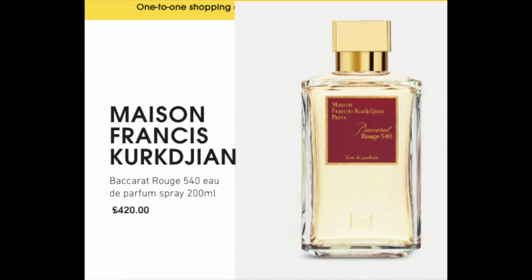And then we're coming on to what is probably my favorite, and that is 504, and this is a dupe for Baccarat Rouge 540 by Maison Française de Coeur de Jean. I think I've pronounced that correctly. I'm really delving back into my French classes there. This one's got vanilla in it, but it's also kind of fruity sweet.